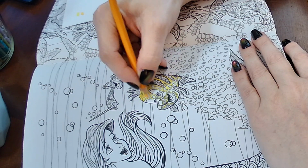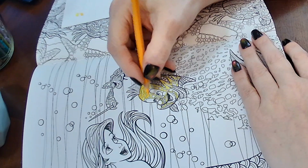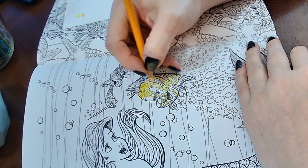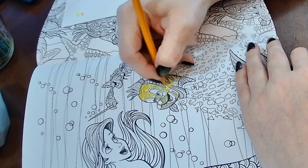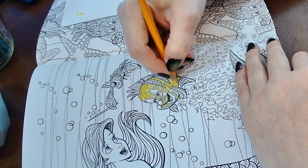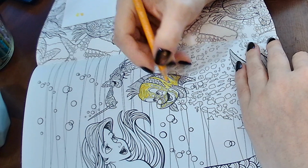But I want it to be kind of like at a glance, it looks like they're all the right colors, or they're given colors from the movies, and then if you look closer, you'll see the patterns. I mean, they're fictional characters, so there's really no right or wrong way to do it, right?